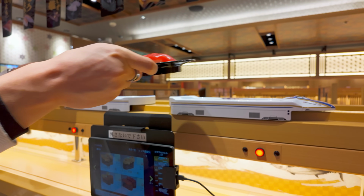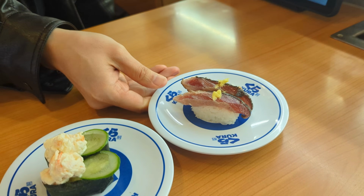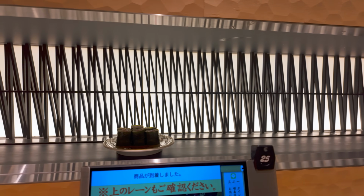What about taking stuff from the conveyor belt? Well, if the food comes straight to the table and stops, yes, of course. At most chain restaurants, you can take whatever you want off the belt, but rarely the food might be labeled and you can only take what's yours. So if you're unsure, I recommend just asking.